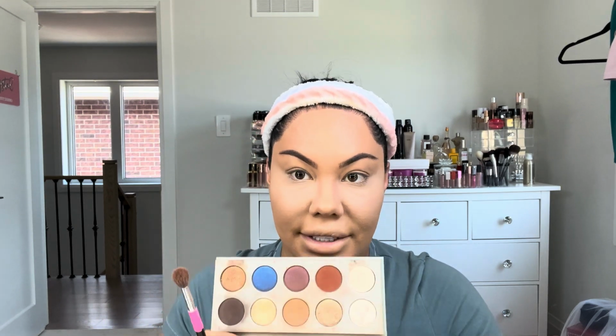Now I want to do something that's going to be a little bit smoky, but not too smoky, and then watch me with a full black smoky eye. So let's start with the crease color. Guys, I've been to Miami a few times and this has always been the palette. Sorry, y'all, I had to take a call. So yes, I just blended that out into my crease, and I added a highlight color.